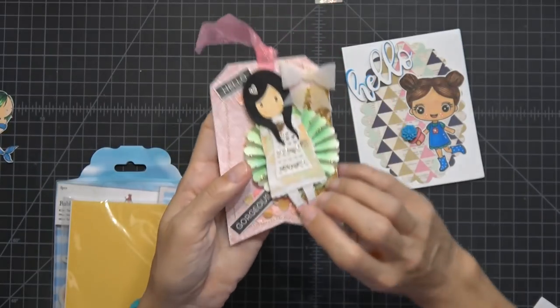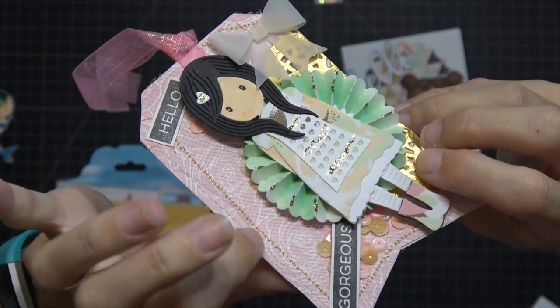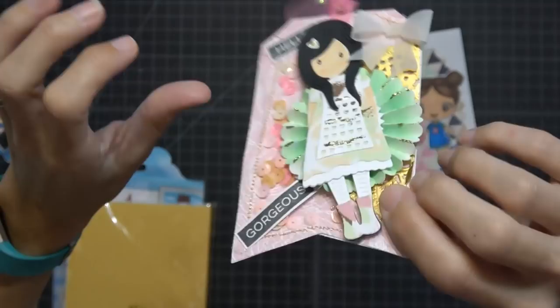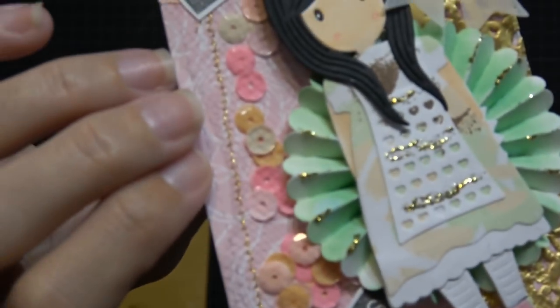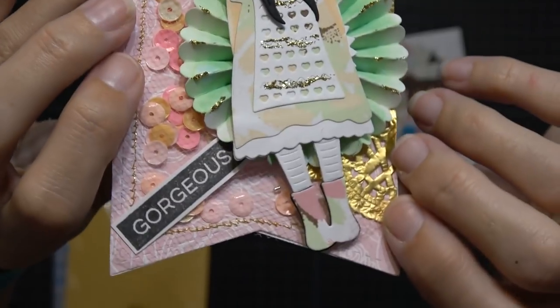But you guys, look at this. She's done a mesh shaker that she has hand sewn and put sequins behind that. I think that is so fun. And as you guys know, I just bought some tulle. So I might try that technique.